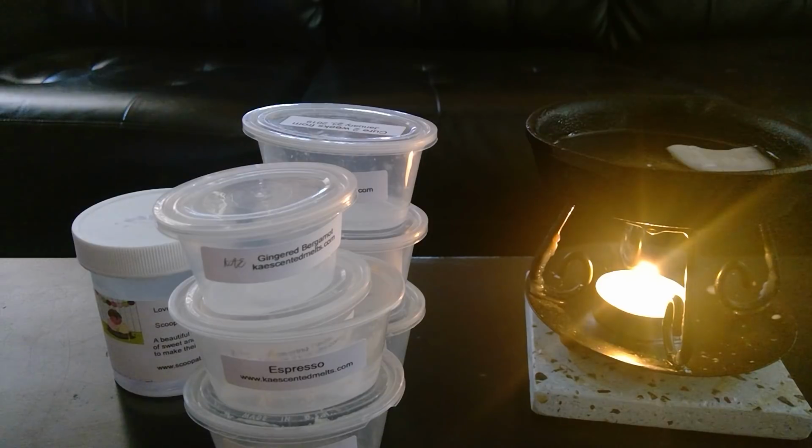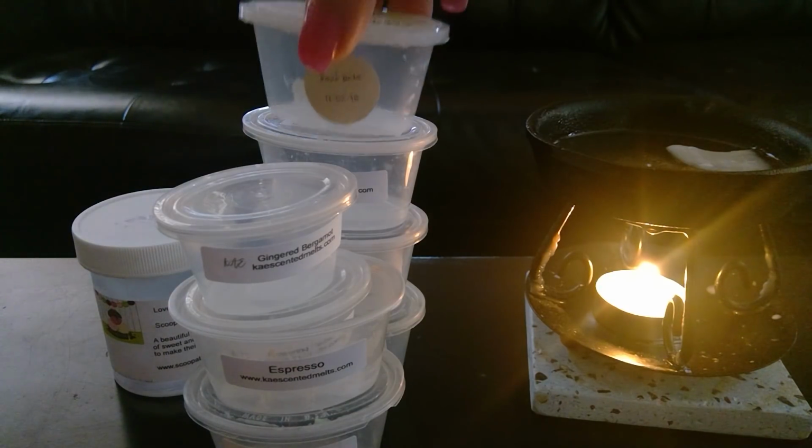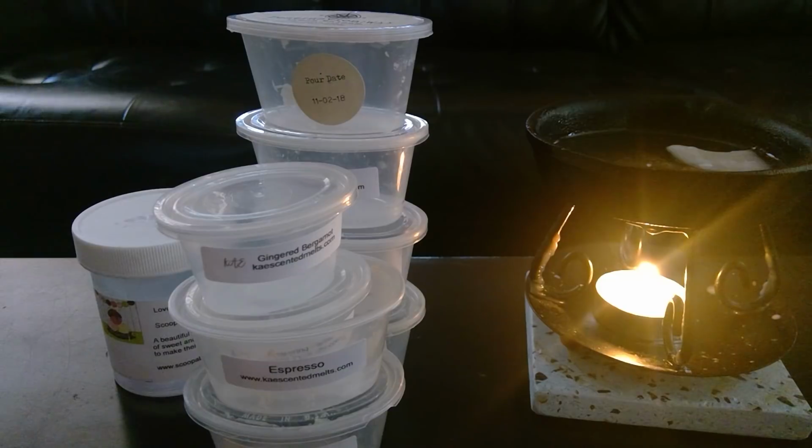From Destination Wax, I melted Fresh Balsam. Yes, I am aware that it's March, but I just had a third of it left, so I used it up in my kitchen one night after cooking. This is described as balsam fir, cedar, and eucalyptus, and they compare it to a Bath & Body Works type. This is so good, such a great, great scent. Love it. We'll definitely get more of that for Christmas.